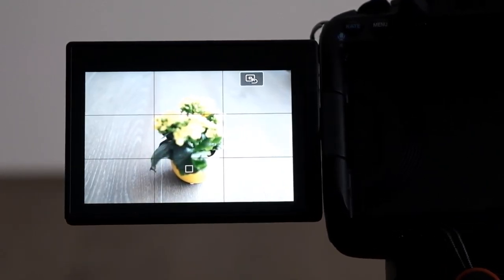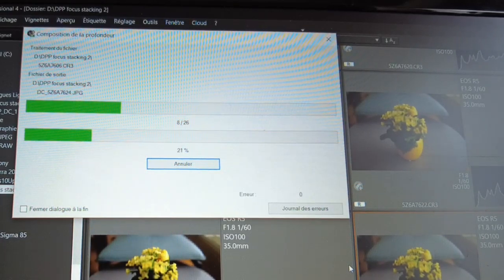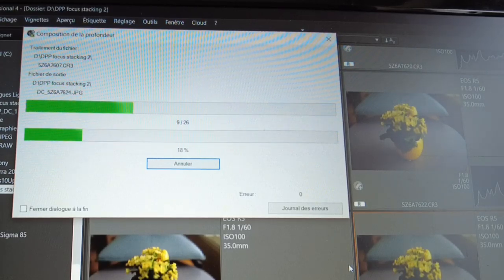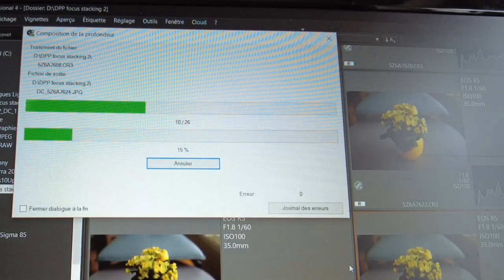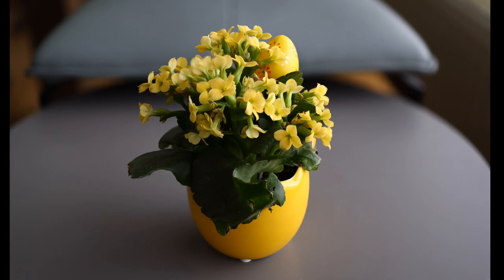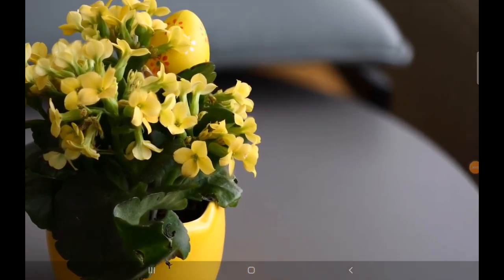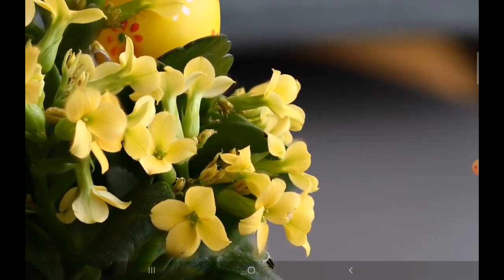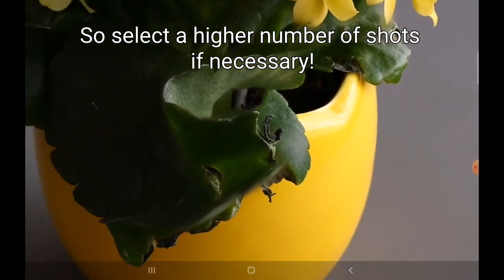Now you put everything into your DPP software. That's the one that Canon provides when you buy an EOS product. But you see, it takes some time to stack all the photographs together. It took me about 25 minutes for 20 photographs, because this is the result. When I take 25 photographs, I tried first with 12 and it wasn't that okay. Now I chose 25 photographs and it seems to be sharp enough for me.